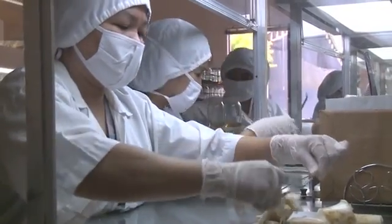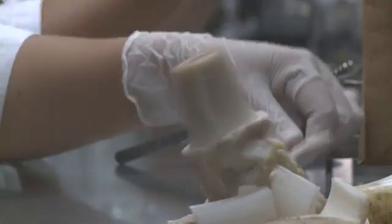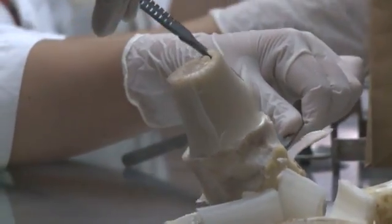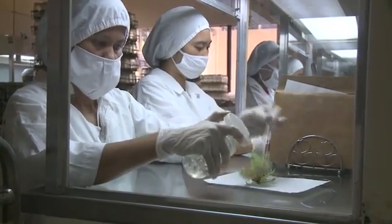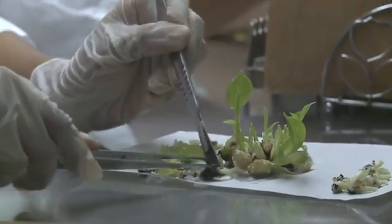Propagation begins from the sucker. This is a new shoot that develops on the side of a mature plant. They are removed from the mother plant under strict hygienic conditions. Inside the laboratory, the tissue is sliced carefully and split into different stages. We call this tissue culture.